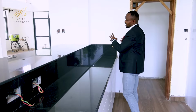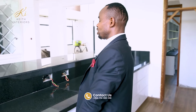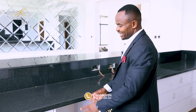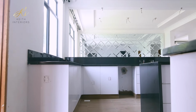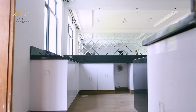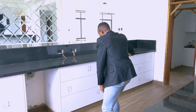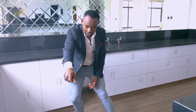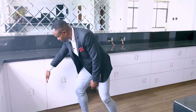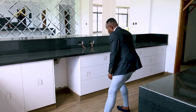So this becomes our preparation area, and it has storage all the way to here until you get to where we have a wine cellar. Immediately after that, we start cabinets that have doors instead of drawers. You can clearly see drawers starting from here all the way to the other side. We have a cellar, then immediately after the cellar, we have doors. So these will be vertical, and then the handles from here to there will be horizontal.